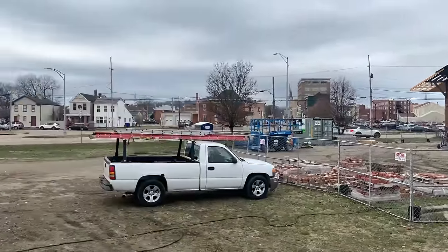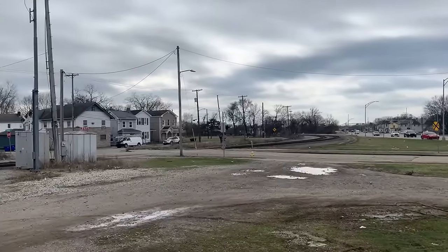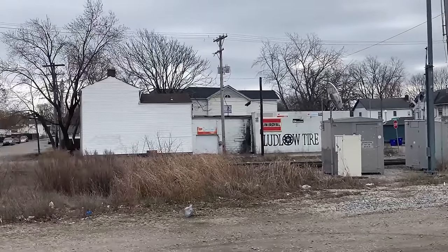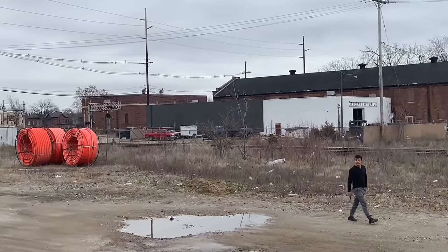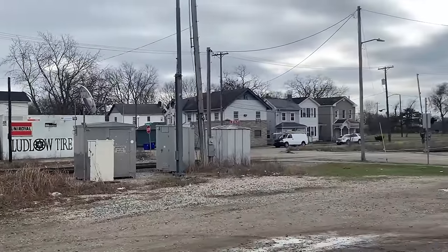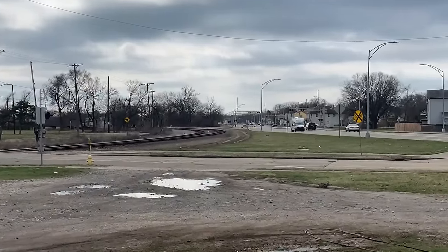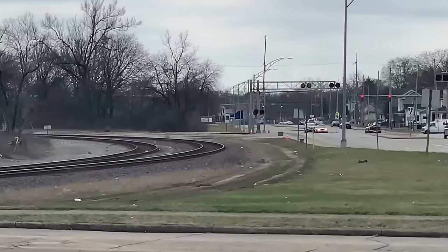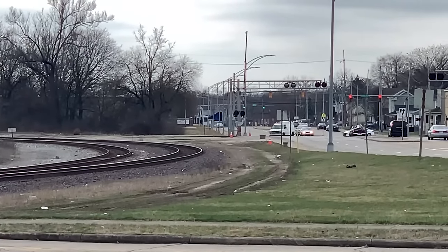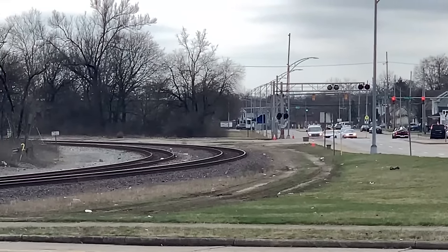Show where the tracks are at. Here's the tracks right here. So they're pretty close by. Railroad crossing. And this depot, as you recall, was moved from way down that way, just to the right of that curve. Go down past the curve a short ways.